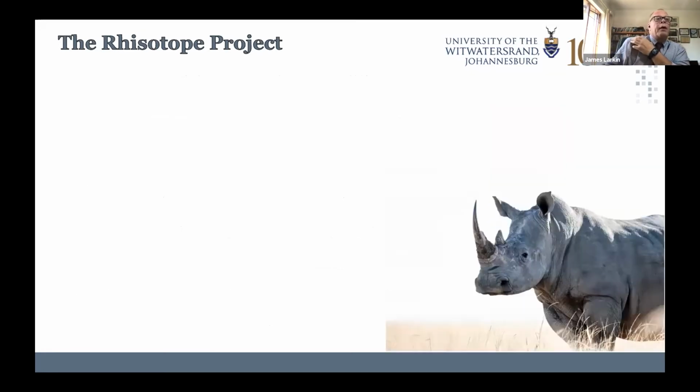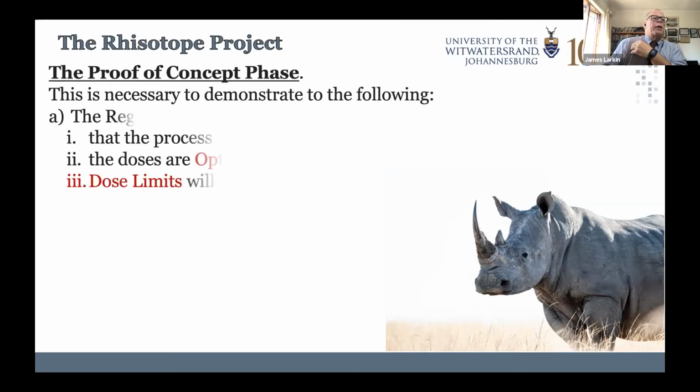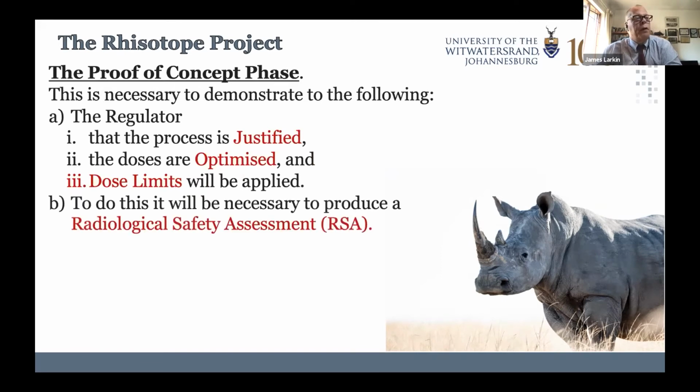So as I said, with the Rhisotope Project, we're currently working toward a proof of concept. That is, I need to be able to demonstrate to the regulator that whatever we're proposing to do is both justified, the doses are optimized, and dose limits are applied. So that's for those of you in the room who have a background in radiation protection. From this, we will need to develop a radiological safety assessment.